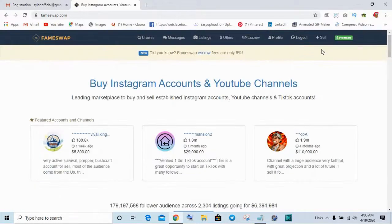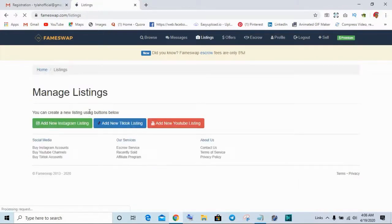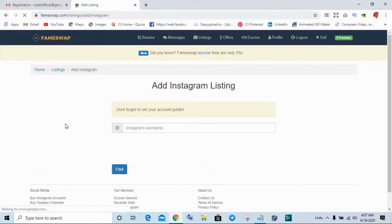I'm teaching this in this video because you want to sell an account: you develop an Instagram account, get a lot of followers, then you come down here to sell. The minimum is 5K followers, so you get above 5K followers and come to this platform to sell your account. After you successfully log in, you just have to click on sell. You will see this green button which says add new listing, free. You just click on it and add a new Instagram listing, since we are selling an Instagram account which we have developed.